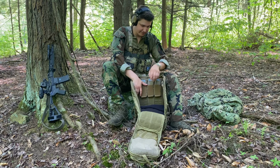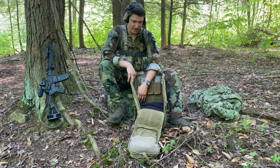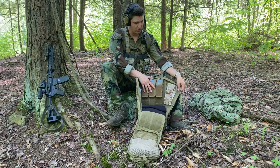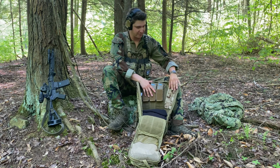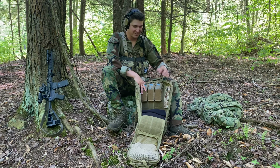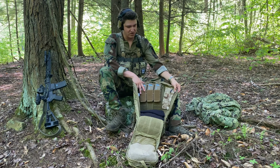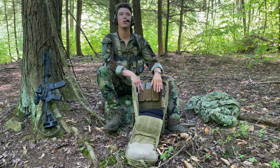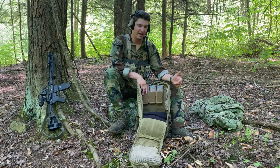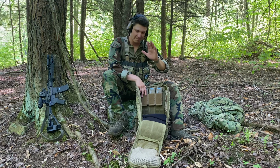Now, all of the sides are Velcro lined and have laser cut MOLLE in them. So you can also install things like these Microbat Systems pouches, this one being one of the ones in AOR1, which is my favorite camo pattern. You can use this as like a boo-boo pouch, or what I was using it for this weekend was just a pouch dedicated to holding my phone's contents, my phone charger.